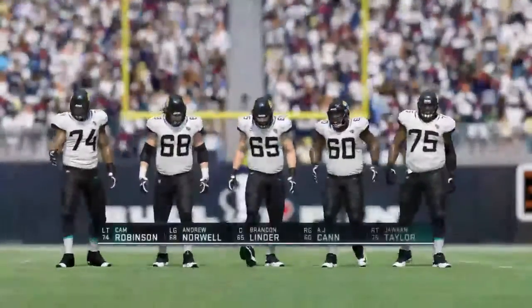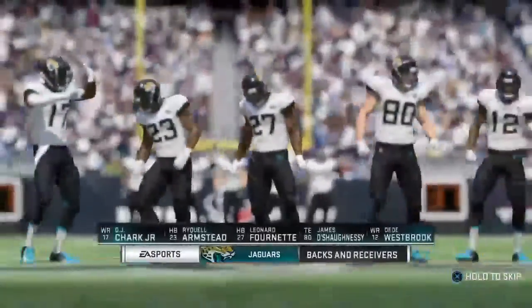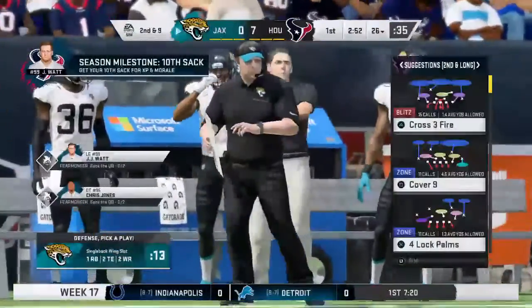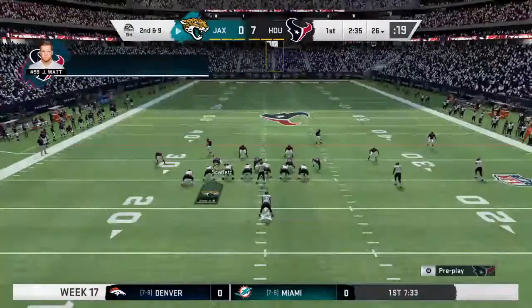And the big boys up front in the trenches. What do you think of the O-line, Charles? I love them because this is a group that's so cohesive. They know what the man next to them is going to do at all times, and they operate as a terrific unit. Here's 2nd and 9, just a yard on that last run.